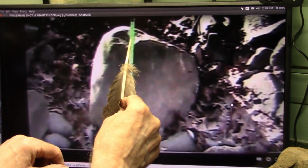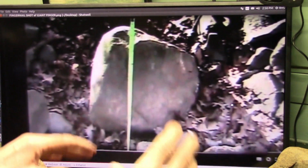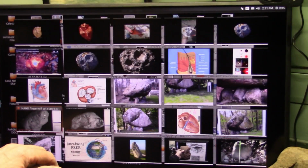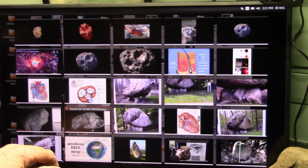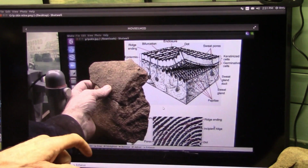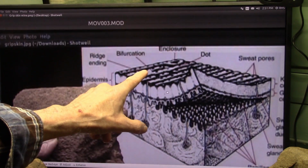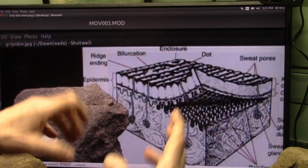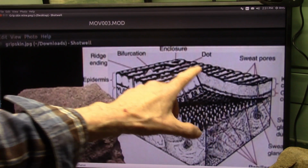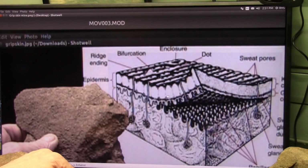And I had to break this piece off so I could get down inside because the outside was really, really what they call keratinized. I'll show you that. All right, here's what it looked like on the outside. Hold on, where'd it go? Oh, here it is. All right. Now, this is what your grip skin looks like. Grip skin means the stuff on your fingers and your toes and your palms of your hand. It's very, very dense, a lot of keratin. There's no blood. But down here, it's saturated with blood, a lot of blood.